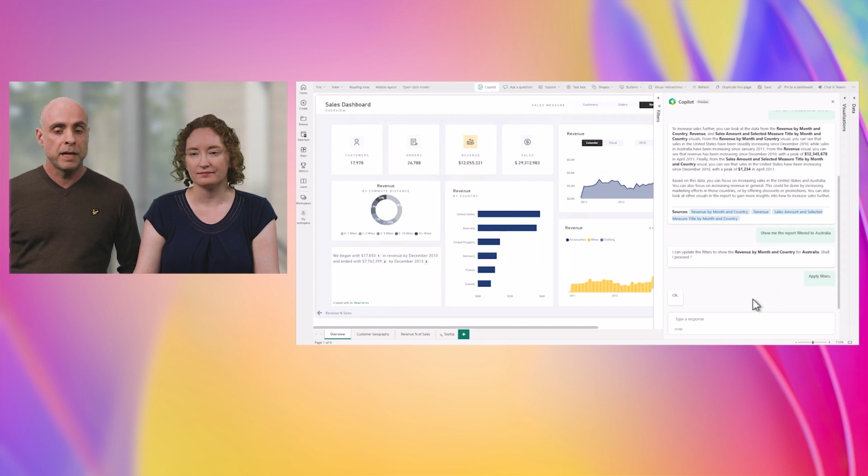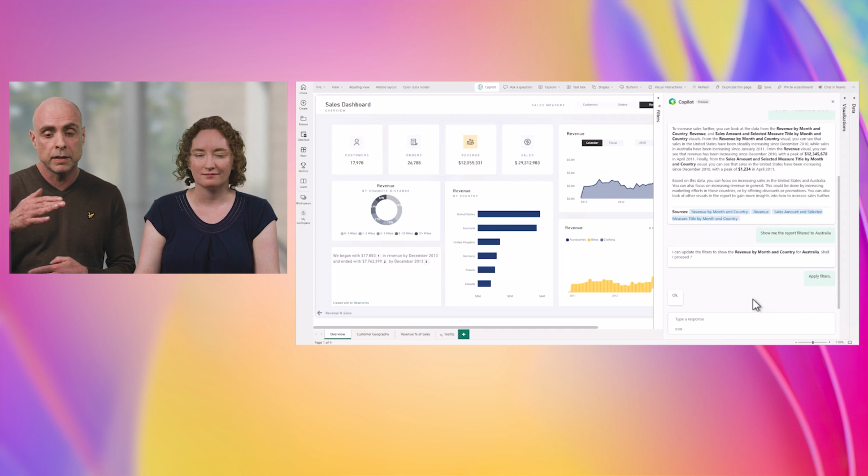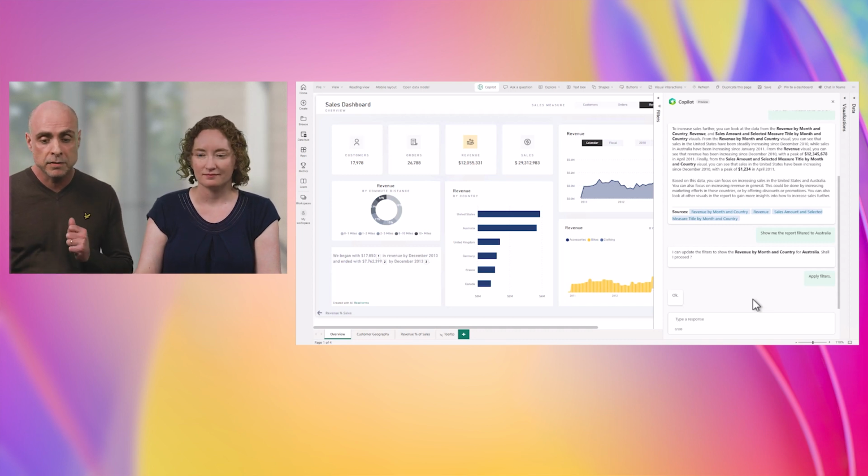Because some users may not even know there is a filter pane, and even those that do are going to have to go and find Australia in the list of values. This is just so smooth, so easy. Exactly. Especially for users who may have not seen this particular report.